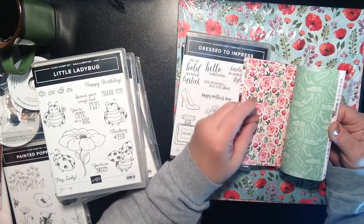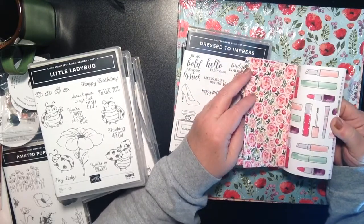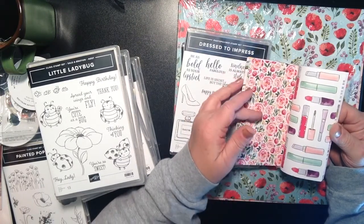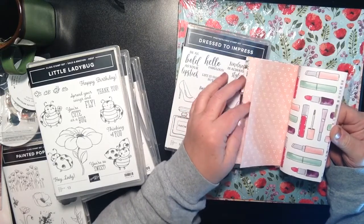Early morning wake-up cough. Pretty roses, I guess that's what they are. Look at the lipsticks. Now I can run this through my brother's Scan and Cut, and that would cut that out like nobody's business. Real pretty light pink.